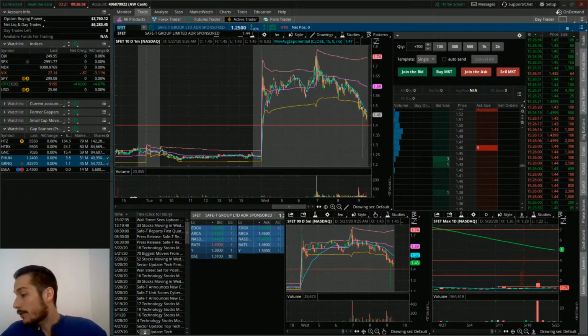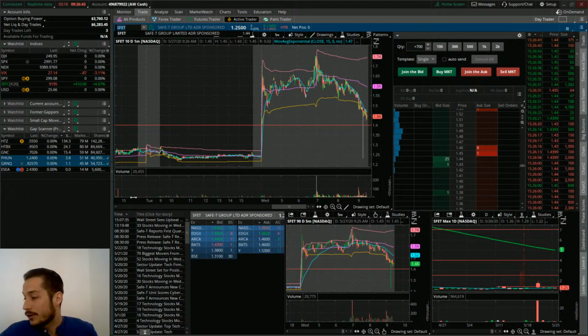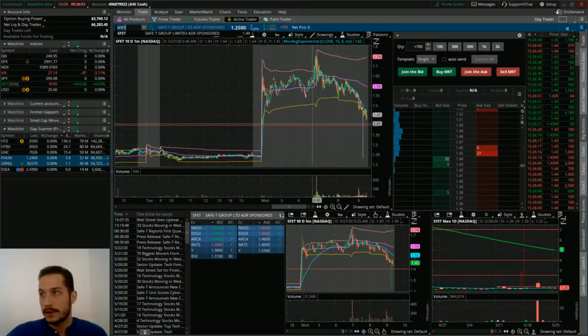It was only gapping up 35% anyway, but the 2 million float got me kind of excited, and they had good quarter one results, up 150% from 2019 quarter one. So it sounded pretty promising, but apparently not really enough to keep this thing alive.